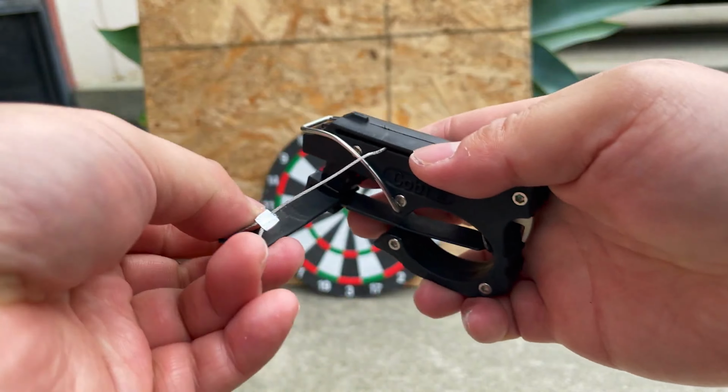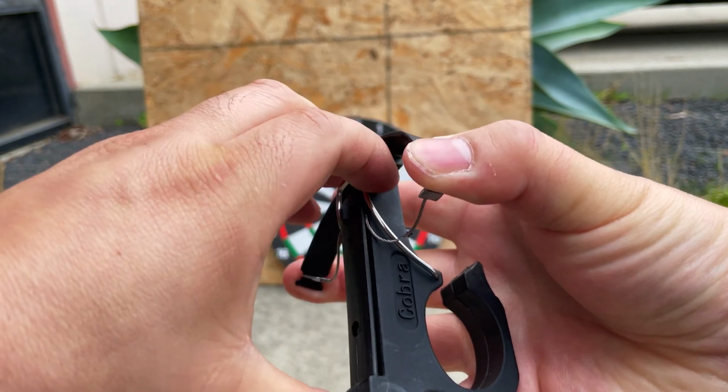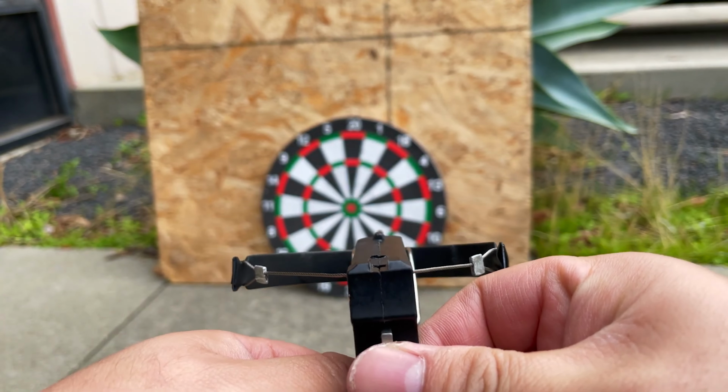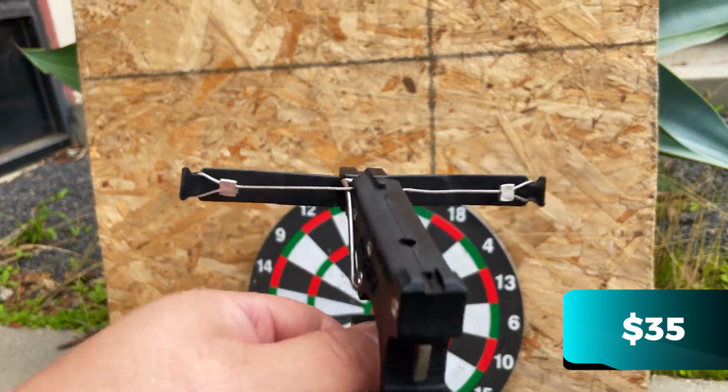Using the crossbow is easy. Simply open the bow out and pull the string back to lock it. Then load the arrow and press the rear button to fire. The foldable crossbow is available online for $35.